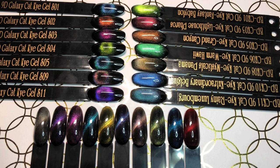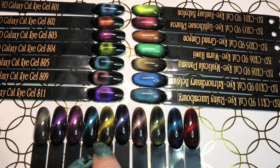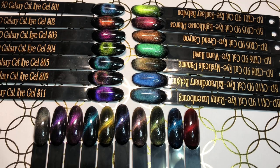All right, before we wrap up this video, just a quick comparison of all the cat eye gels that we swatched in the last 2 weeks. On this side is the Born Pretty that we did 2 weeks ago. Down here is the Francesca that we did last week. And over here is the Galaxy ones that we just did. They're all really great in their own way.